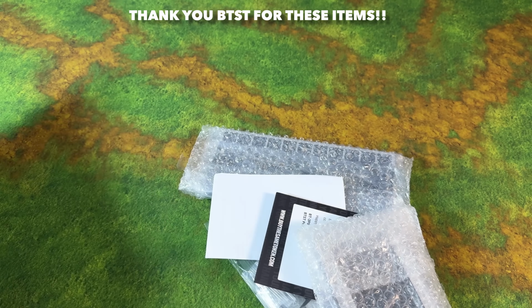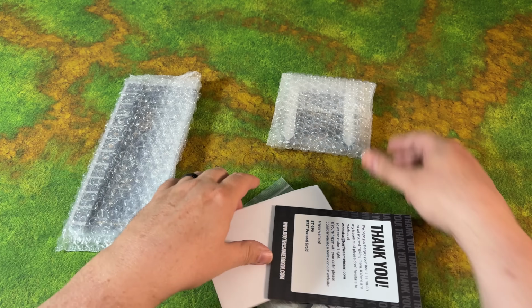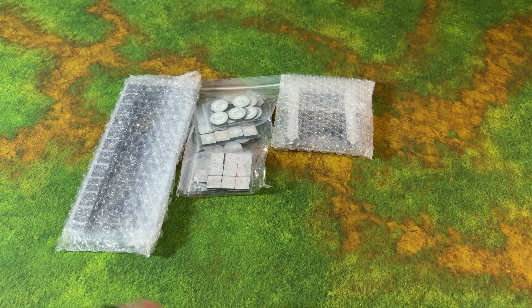I think that's everything out of the box. And just like it was shipping to anyone else, they package everything very tight to make sure everything's in good condition for when it gets here.